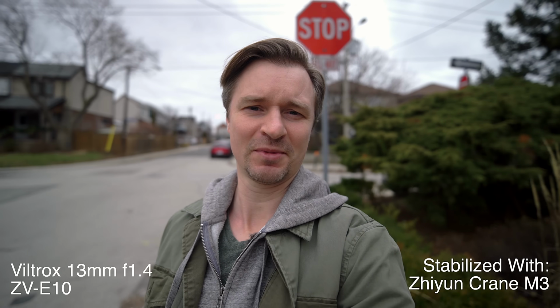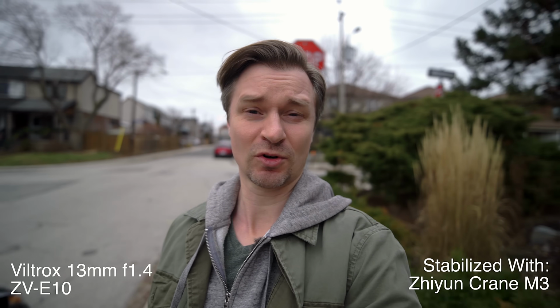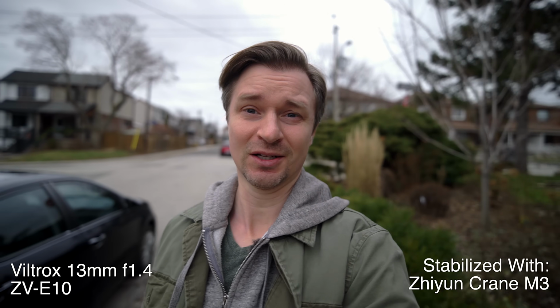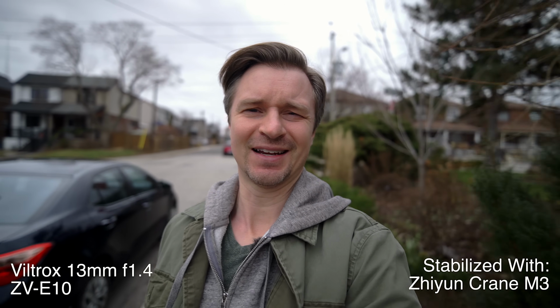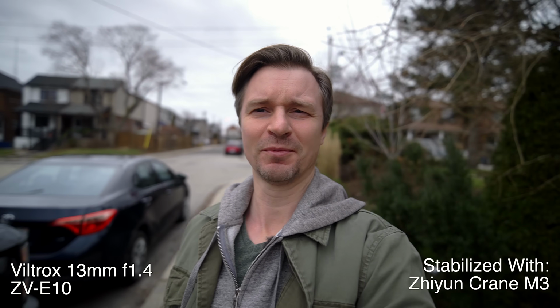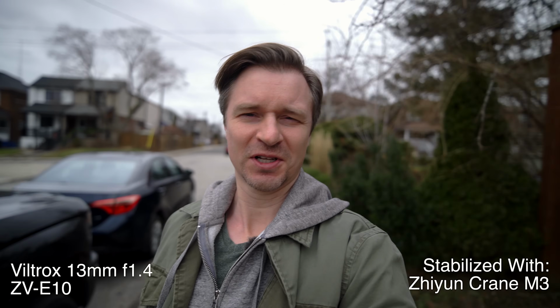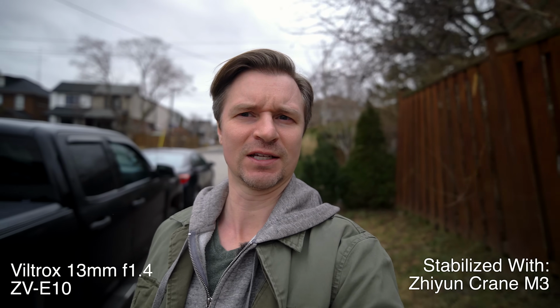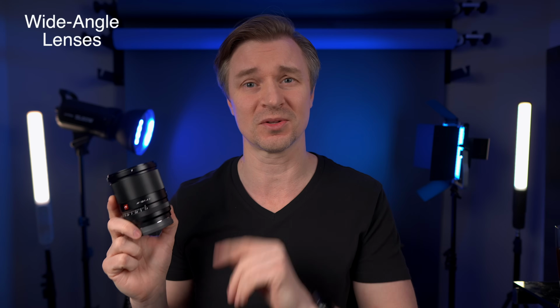This is the 13mm right here on a gimbal. This is my Zhiyun Crane M3. I had to use a bigger gimbal than the M2S, but it's still quite a small compact gimbal, and you get that full field of view of the 13mm and that nice smooth footage. It's an extra step, of course, to balance a gimbal, but I really love the results of this. And like I said, you can use it in the studio, so let's take a look at that now.